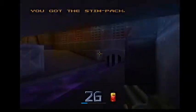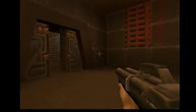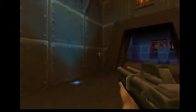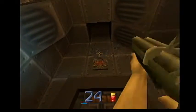So my verdict on the 64 version, I find that this is an excellent package. And for the 64 first-person shooter library, I class this one right beside GoldenEye and Perfect Dark. This is a real classic to me.